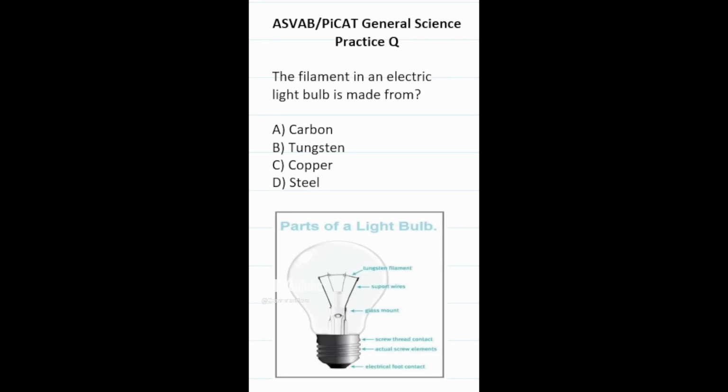This ASVAB PiCAT general science practice test question says the filament in an electric light bulb is made from A, carbon, B, tungsten, C, copper, D, steel. So here's the parts of a light bulb. You can see that you have your glass mount, support wires, and then in between the two support wires, you have a piece of tungsten filament. So this one is going to be B, tungsten.